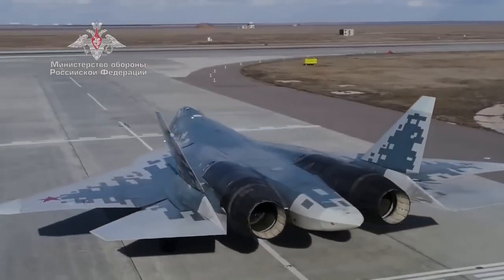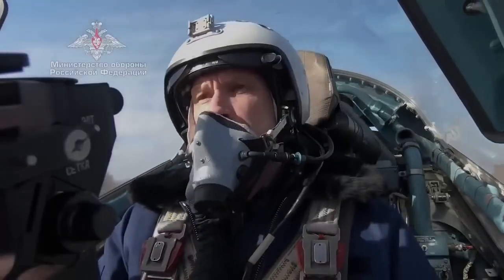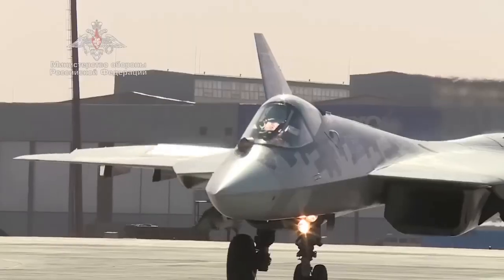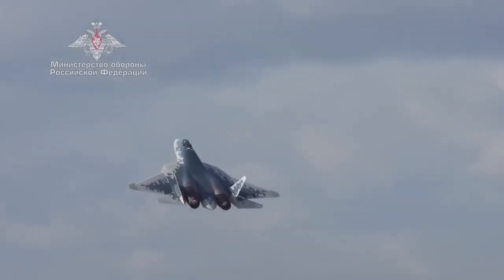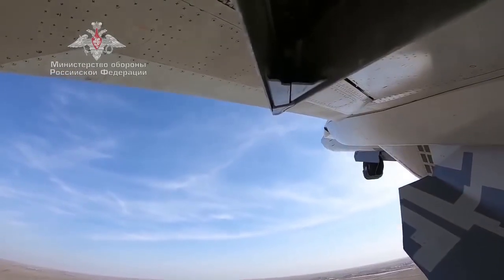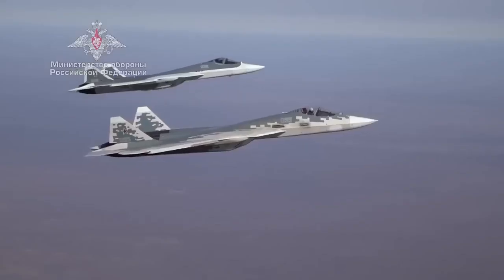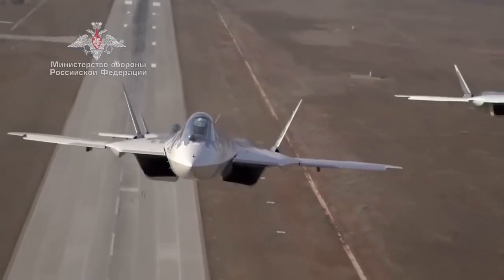However, the units that will be delivered from the year 2024 will leave the assembly line with the new, much more powerful Saturn AL-51 engines. These engines will allow the Su-57 to fly at speeds of up to Mach 1.6 without using afterburners, a capability very similar to that of the F-22 Raptor and which not even the MiG-31 has, since although it is faster, it still needs afterburners to reach high speeds.